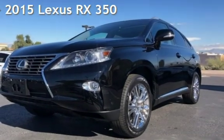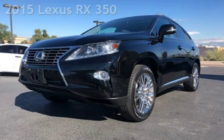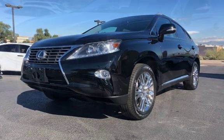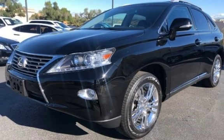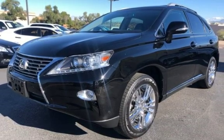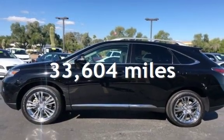Presenting a pre-owned 2015 Lexus RX 350. This four-door SUV has a 6-cylinder, 3.5-liter V6 engine, with front-wheel drive, and an automatic transmission. This Lexus is a great value with less than 34,000 miles on the odometer.